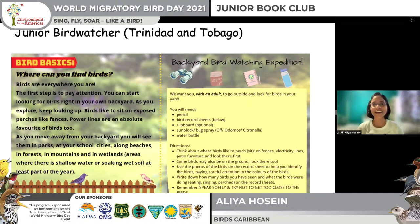And then what we did is that we turned it into an expedition. So instead of telling them, okay, go outside and look at these birds, we turned it into an expedition, and we told them what they needed. We provided them with record sheets, and the record sheets had photos of the birds, and we also shared bird calls with them, so that even if they did not see the bird, and they heard a bird, they would be able to match the sounds back to the photos.